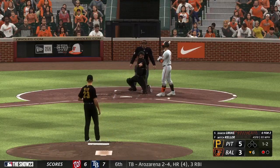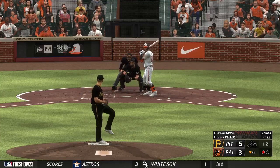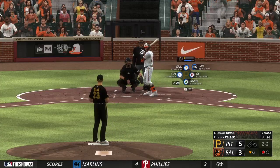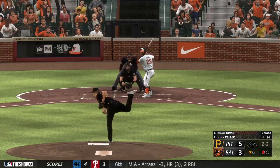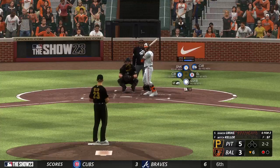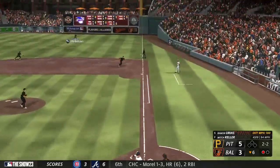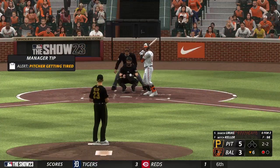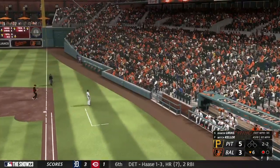That's inside. Oh, that's in. Next offering is downstairs. Oh, 2 balls, 2 strikes. Good job to fight that one off. 2-2 down. Battling here as he fouls it away. Spoils that one, and it remains 2-2.